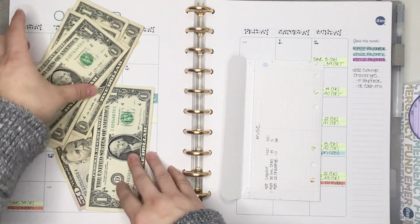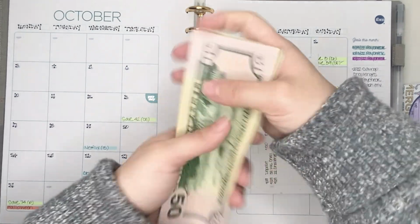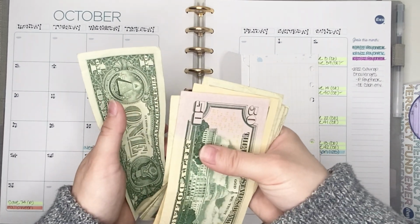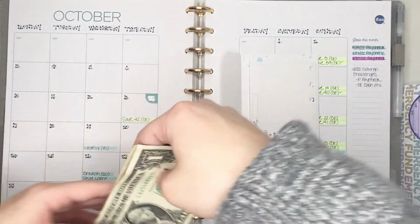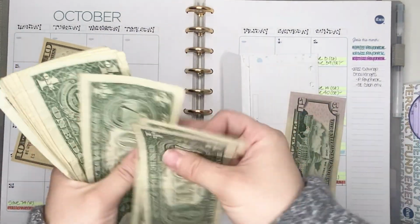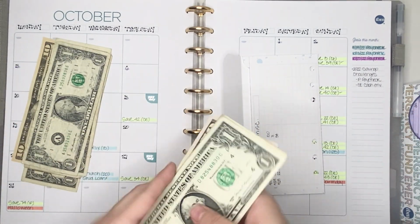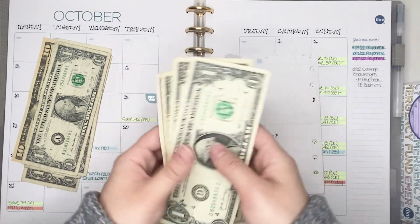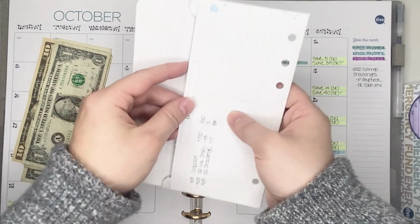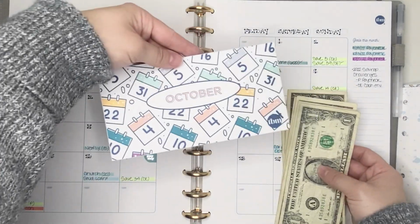So put that aside. We should still have $71 in my miscellaneous envelope. 50, 60, 61, 2, 3, 4, 5, 6, 7, 8, 9, 10, 71. So now I need to take 17 of those dollars out. So 10, get the 1, 2, 3, 4, 5, 6, 7. Okay. So we should have $54 left, and we do. So the 54 is what's going into my miscellaneous envelope. And I can spend that over the next 2 weeks as I'd like. And then this $17 is going to go into my October envelope.